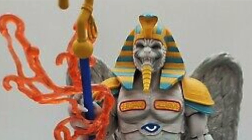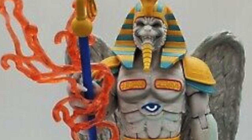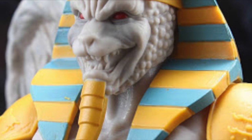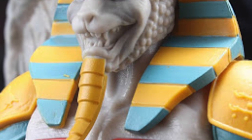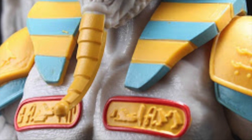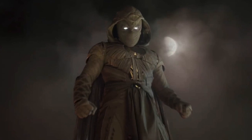Same thing with the King Sphinx figure from Power Rangers. I picked up the Lightning Collection figure. I don't own any other Power Ranger figures. This is my very first. But he had hieroglyphs actually on the figure, so I thought that was pretty cool. Got it home, took a look at it, tried to translate it, nothing.